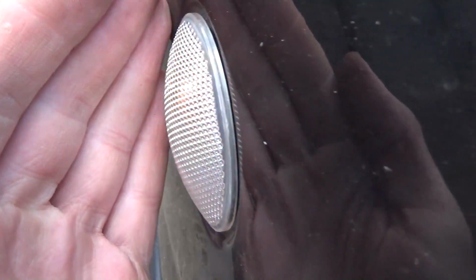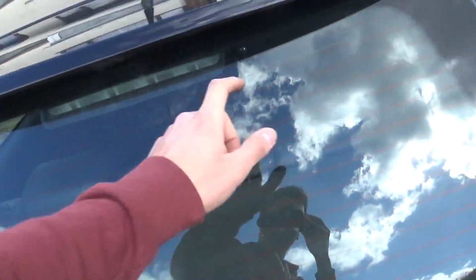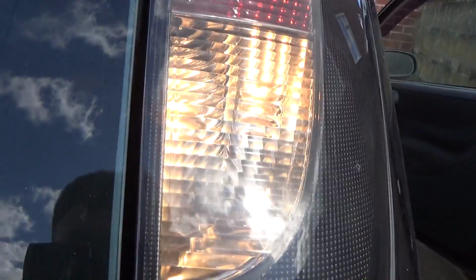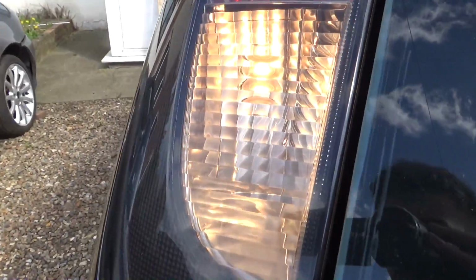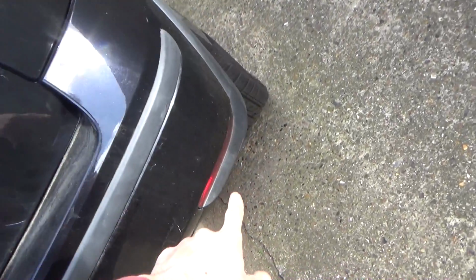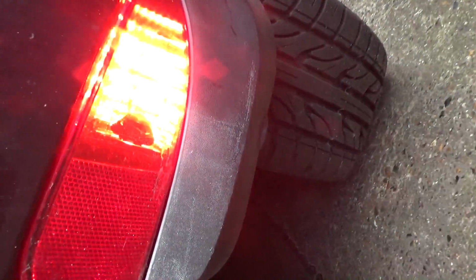Indicators on the side are working. Rear indicators working. Normal driving lights are on. Reverse lights working. It's just the brake lights now, and the rear fog light as well, which is down there. Okay, that's both rear fog lights working, that one there, and that one that side.